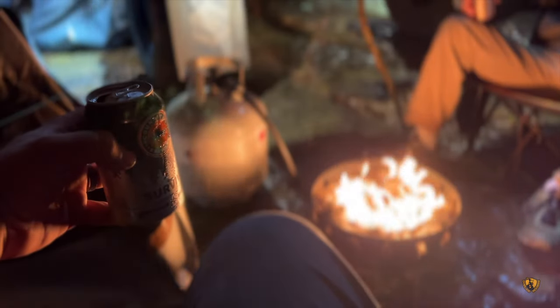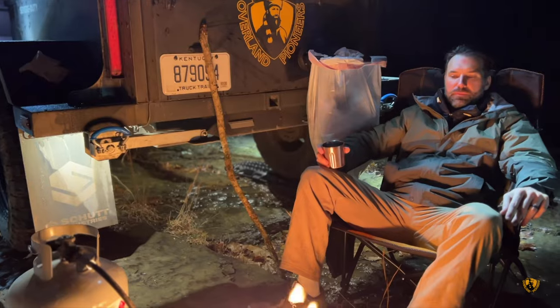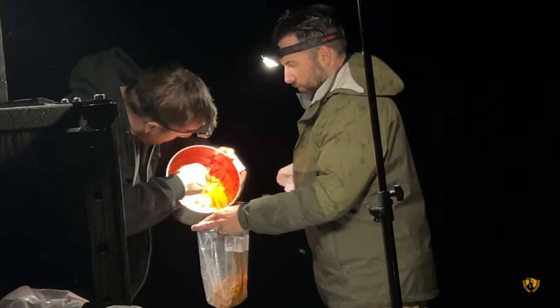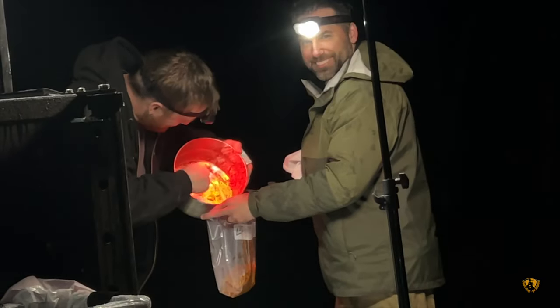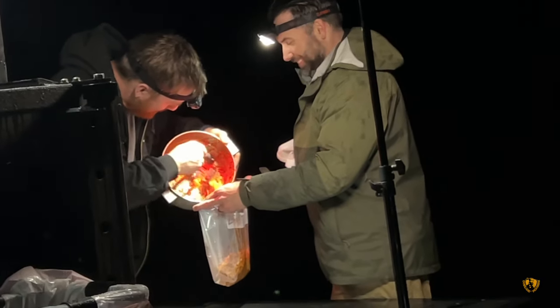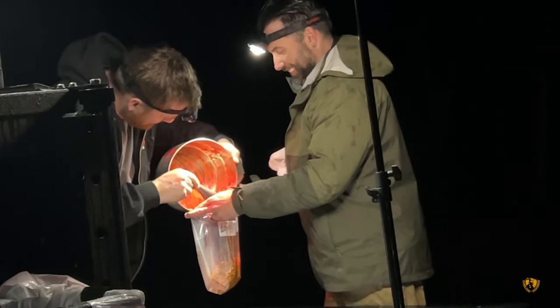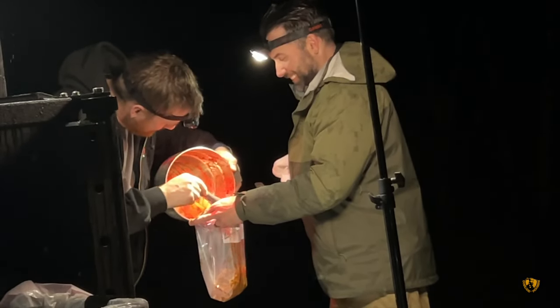The rest of the evening was extremely peaceful next to the water and the fire. We see here two overlanders in their natural habitat, saving leftovers, the spoils of the day, into a Ziploc bag to go into their bougie 12-volt refrigerators.